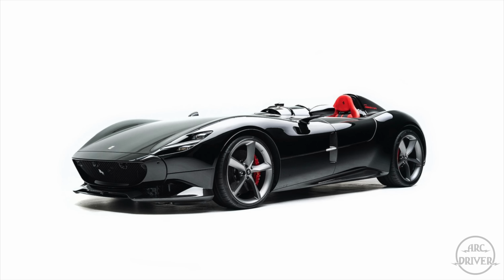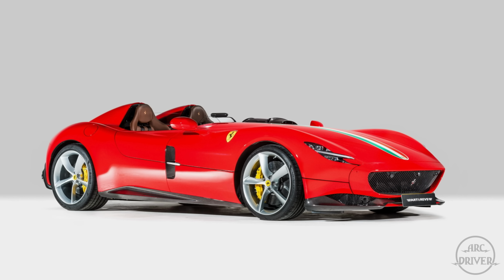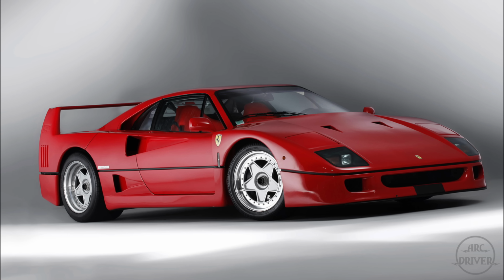I can't wait to see the SP4. I absolutely love the first 3 cars from the Icona series, the Monza 1 and 2, and the SP3 Daytona. And hopefully the SP4 will live up to the greatness of the first 3 cars, and hopefully it will live up to the greatness of the F40.